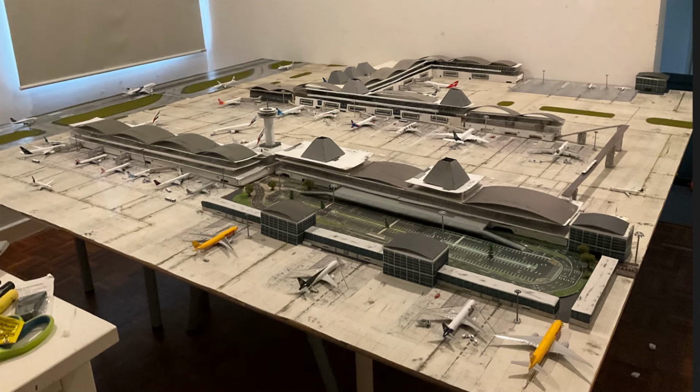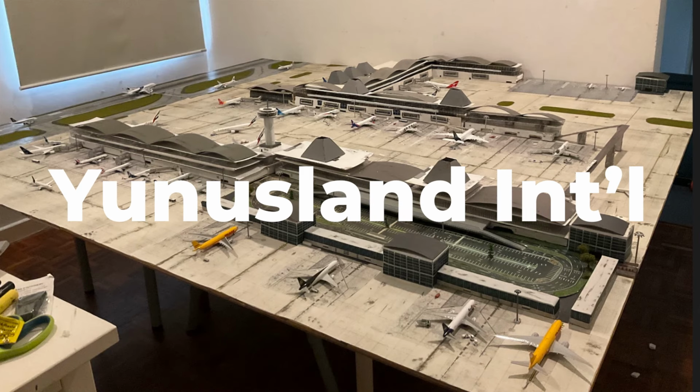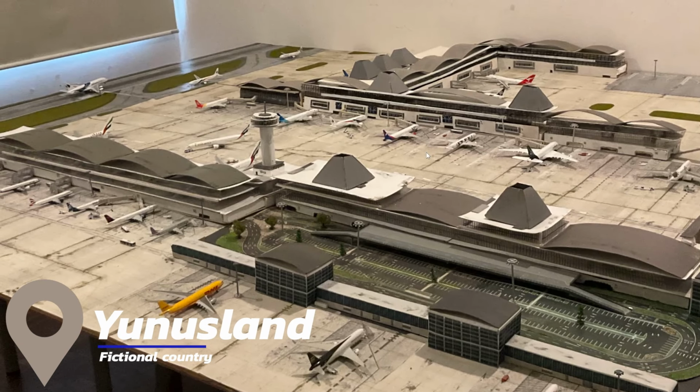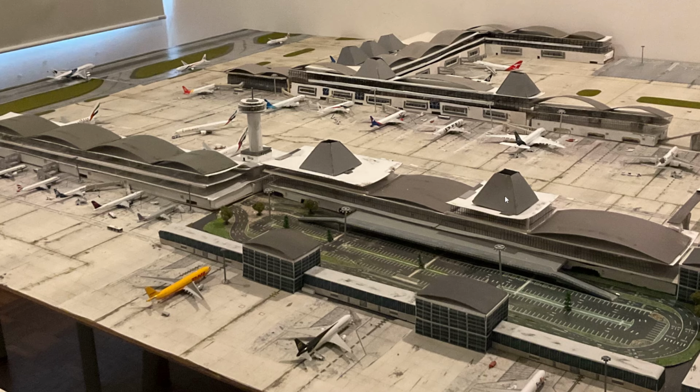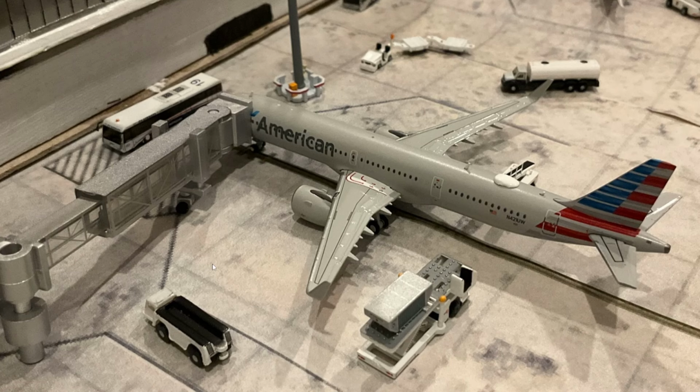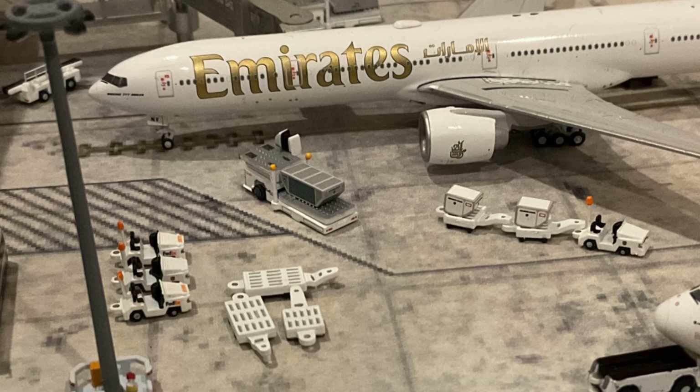And finally we have Yunus International Airport version 2. He already sent in his version 1 in the second season of Model Airport Reviews, which looked similar but way smaller. So it seems he has expanded his airport. He's got a lot of gates, and with a lot of gates come a lot of ground service equipment, which he also has, and it looks really good and detailed.